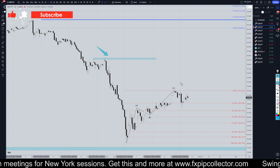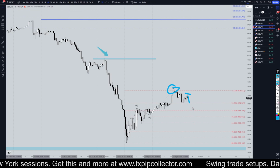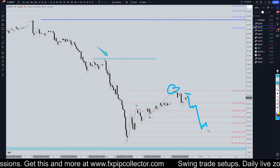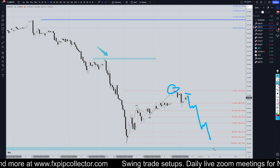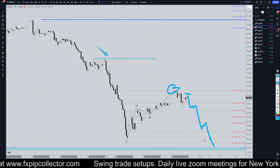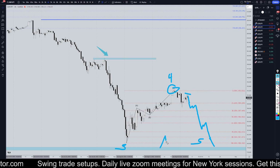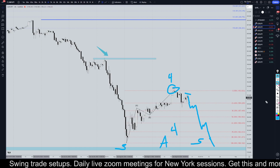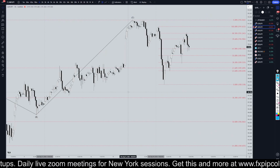But I have it labeled as an ABC still because I am keeping an eye for a lower high. I'm keeping an eye for an engulfing down because if that does happen, I will definitely stay short, hold on to my shorts, and I will be more confident about this going down to make another attempt on the downtrend. Probably a 3, 4, and 5 of wave A of wave 4 on the much higher time frames. So keeping all this in mind, let's take it right to the 1 hour time frame.